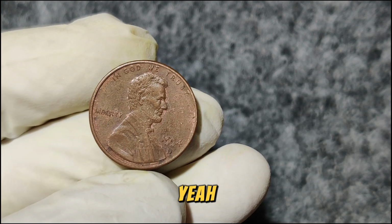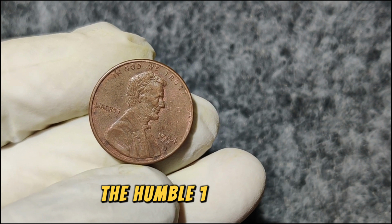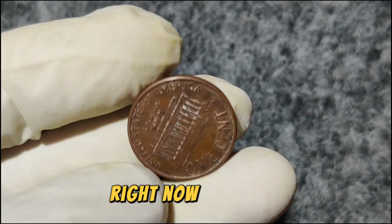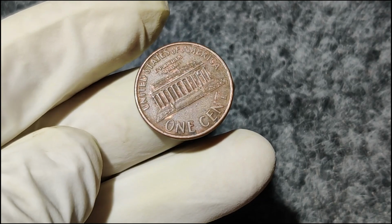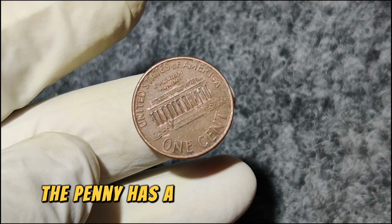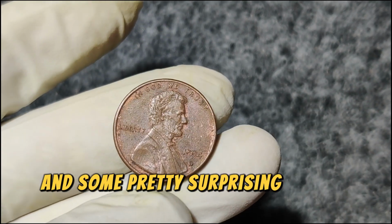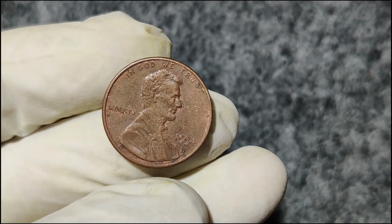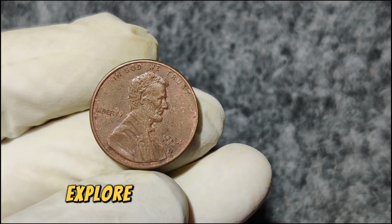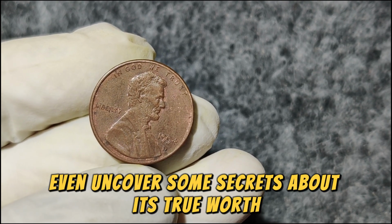Today, we're talking about something that's so common we often don't even notice it, the humble 1-cent coin. It's probably been jingling around in your pocket right now, or maybe it's just collecting dust at the bottom of your drawer. But believe it or not, the penny has a fascinating history, significant value, and some pretty surprising stories about rare finds. In this video, we'll dive deep into the story of the 1-cent coin, explore its history, and maybe even uncover some secrets about its true worth.